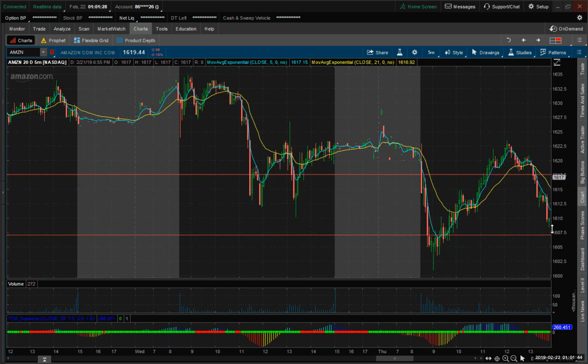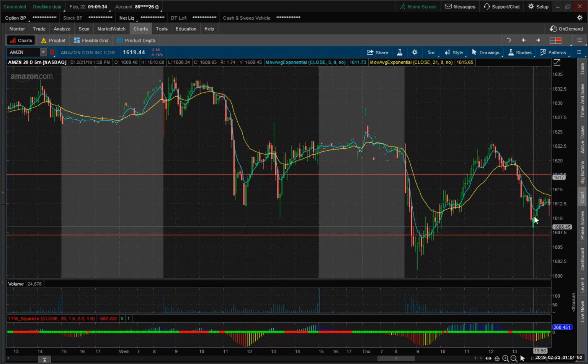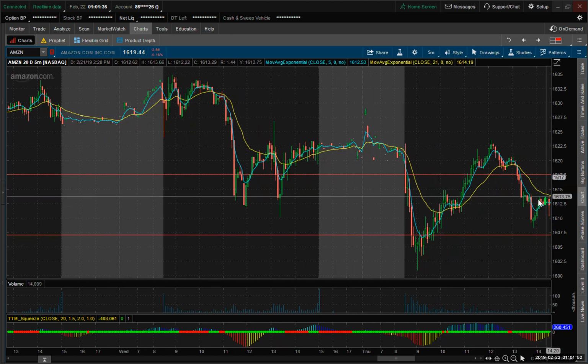Here's a nice little hammer. It's like, all right, we're almost here. Maybe move your target out a little bit. But what happens? Nope, it starts to bounce right here. Comes into consolidation, looks like it's going to roll over.